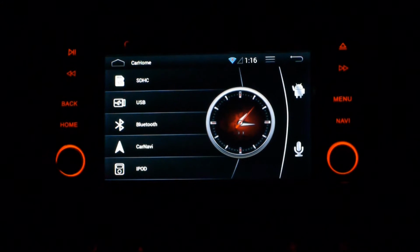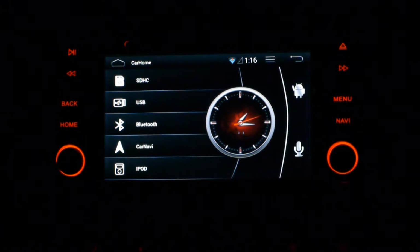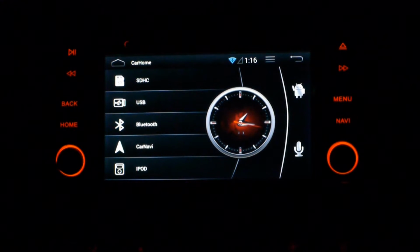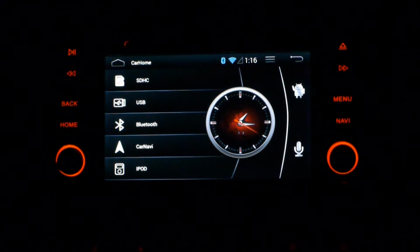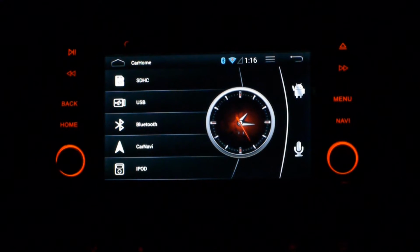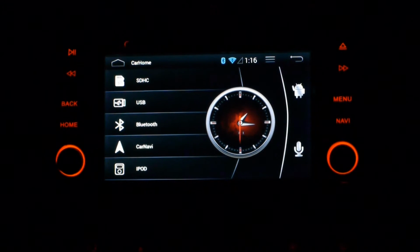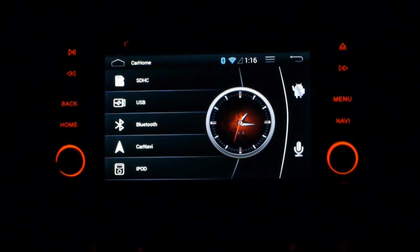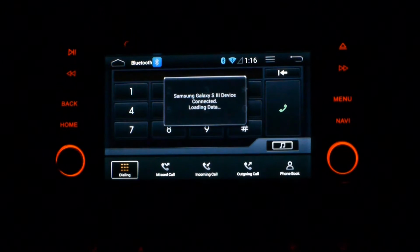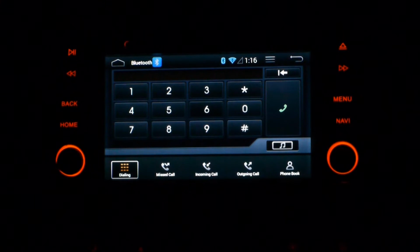Thought what I'd do is show a feature that I hadn't really shown yet, which is the Bluetooth. So let me turn that on my phone real fast. I think it's set on automatically pair. Because it detected the Bluetooth signal, and because I've connected it before, it automatically came up here. So if I click on Bluetooth, it seems to be loading data.